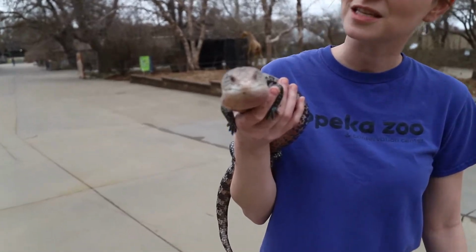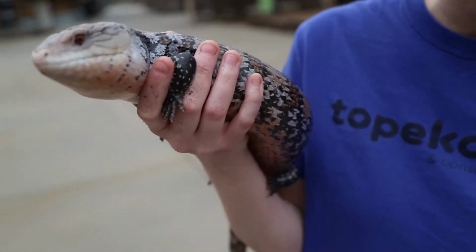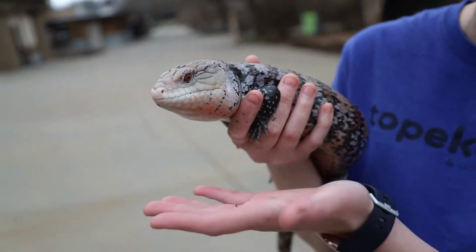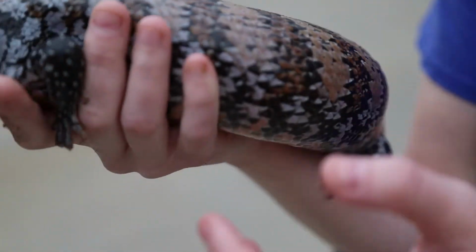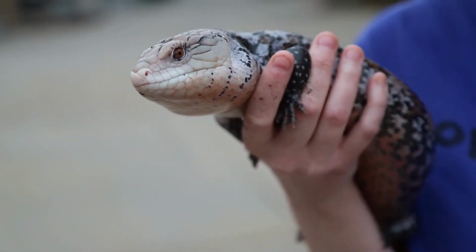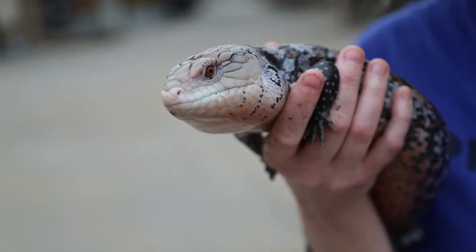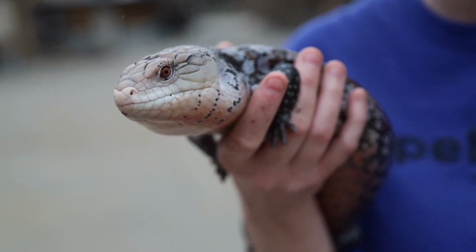Now you may look at this lizard and think, man, he looks a little bit like a snake, but a skink is a type of lizard. If you look at his face, you will see it is very snake-like, but he does have a long body and these small little legs. Blue Tongue Skinks are one of the largest types of skinks in the world, and they live in Australia, in the deserts and the grasslands.